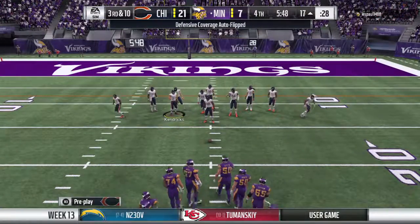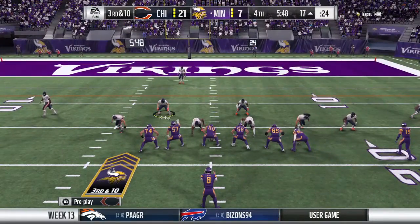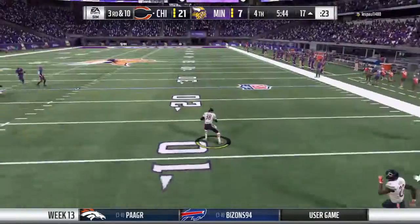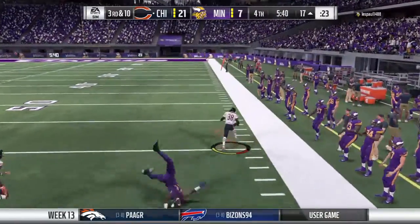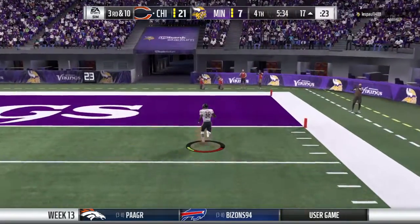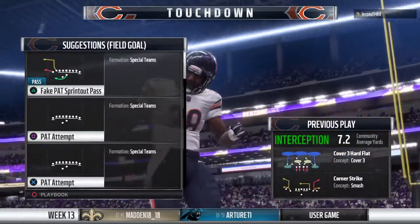The Vikings on third down. They're at 50%, 4 for 8. This is 3rd and 10. They'll set up a throw. And for a 3rd time tonight, he's intercepted. Adrian Amos with a pick. He's got the lane, and there he goes. 20. And he will score. Touchdown, Chicago.